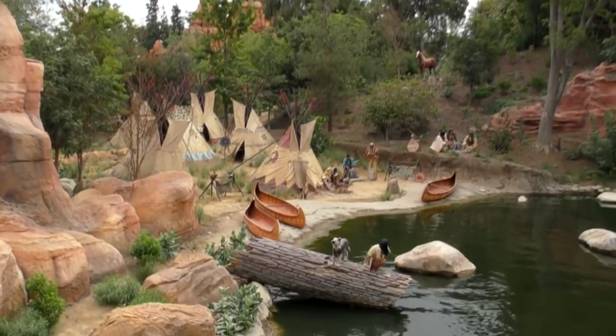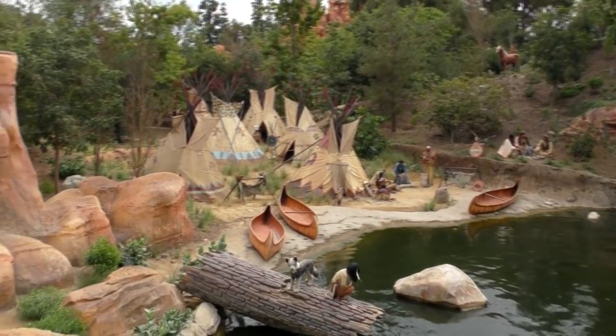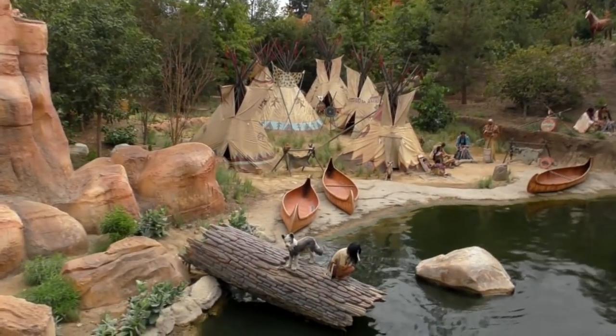And there, just beyond the shaman, is a tribe of Plains Indians setting up their camp along the banks of the river. They'll be here for a few months and then move on.